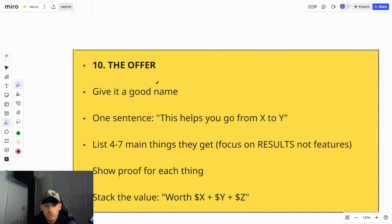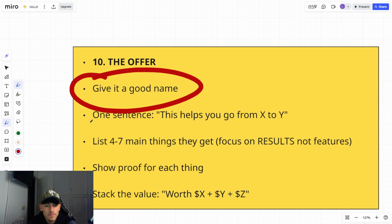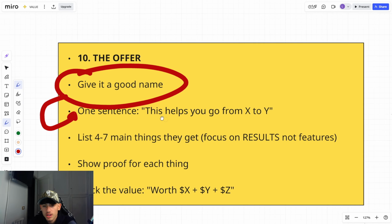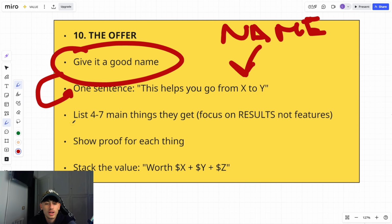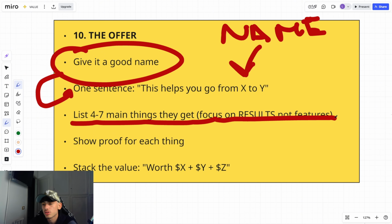And then for the offer, obviously you want to give it a good name. When you present it on this slide, you want to have one single sentence. So you want to put the name, one sentence, and then a sub headline, like even without experience, and if you have a guarantee, you want to put it there too. You want to list 4 to 7 main things that they're gonna get, and you want to focus on results, not features. I cannot stress this enough. I talk about this in every single one of my videos. You wanna sell the dream outcome.